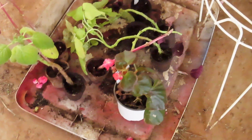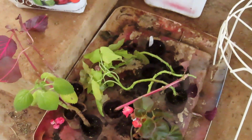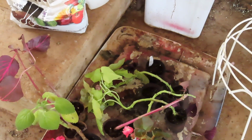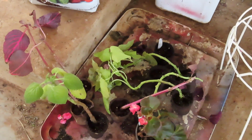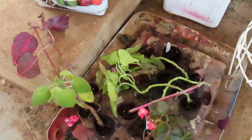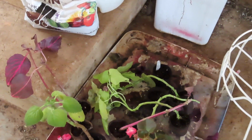I definitely wanted to get these in, but I'm not really ready for the spot that I have. I don't have it clean. I have the old stuff cleaned out, but I don't have the pots filled or know which ones I'm going to put in which pot. So I've got to deal with that today. I want to deal with that today.